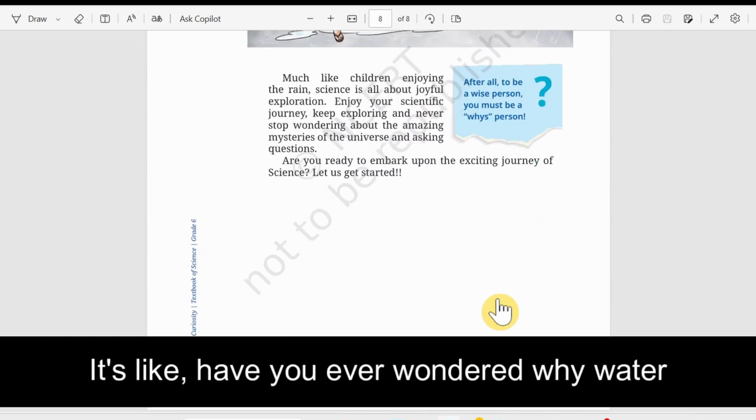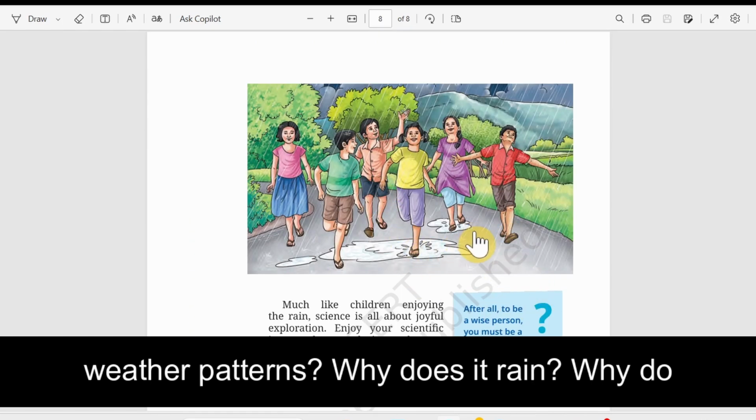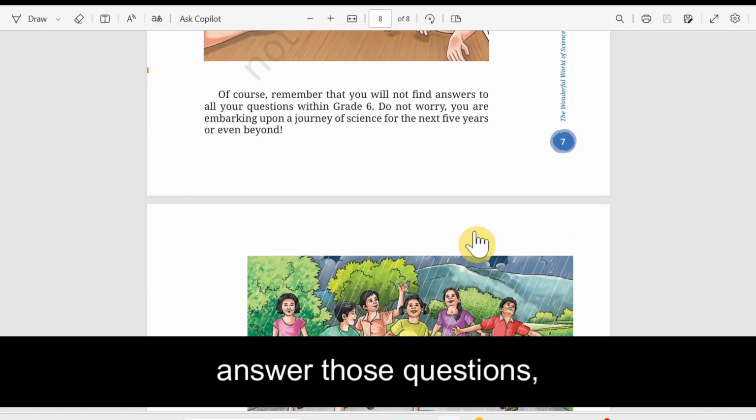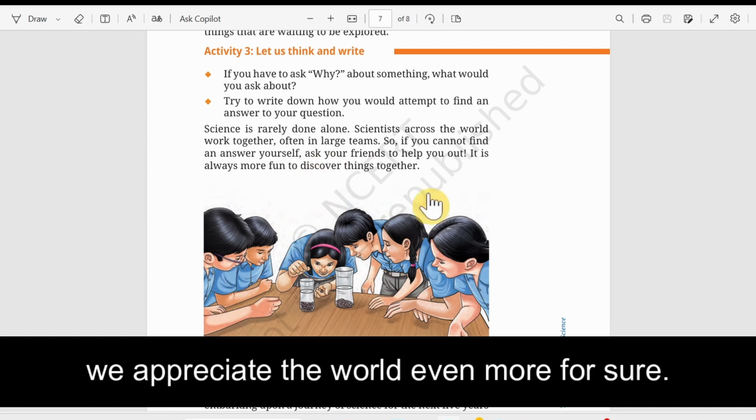Exactly. It's like, have you ever wondered why water freezes when it's cold? Or how weather patterns work, why does it rain? Why do we have seasons? And science can help answer those questions, right? And when we understand those things, we appreciate the world even more.